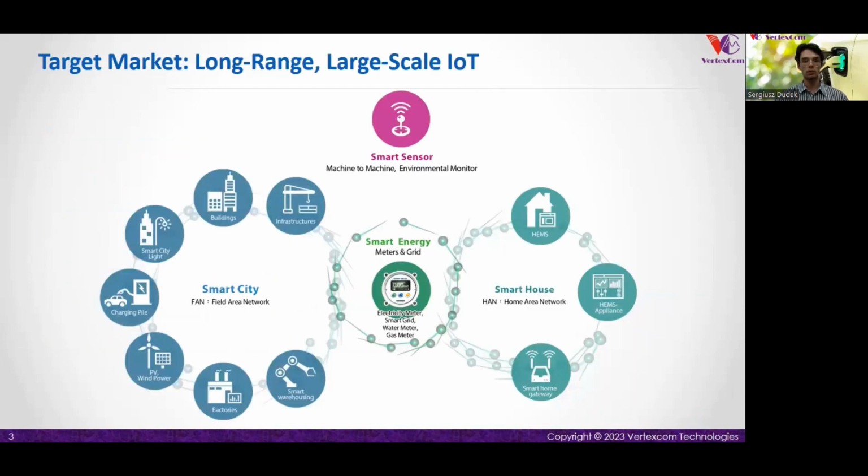And our target markets include smart energy, mostly here electricity metering, smart house, smart sensor, and smart city. This last category includes, for example, EV charging communications, but also solar panels, smart city lights, smart offices, and so on.